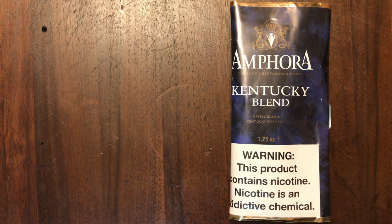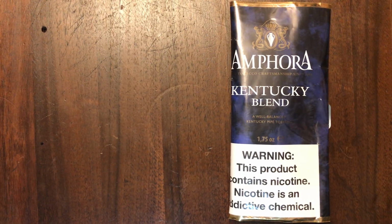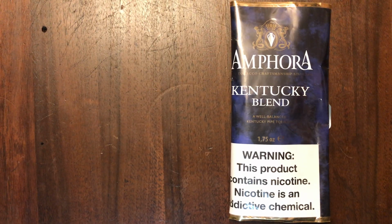Now I'm relatively new, full disclosure, to dark fired Kentucky. I've only been smoking it for 4 or 5 months now, so I don't entirely, I'll admit, have my mind wrapped around what is quote unquote supposed to be good and bad about Kentucky blends, but I'm working on it and I'm learning. And I really do appreciate this particular blend.